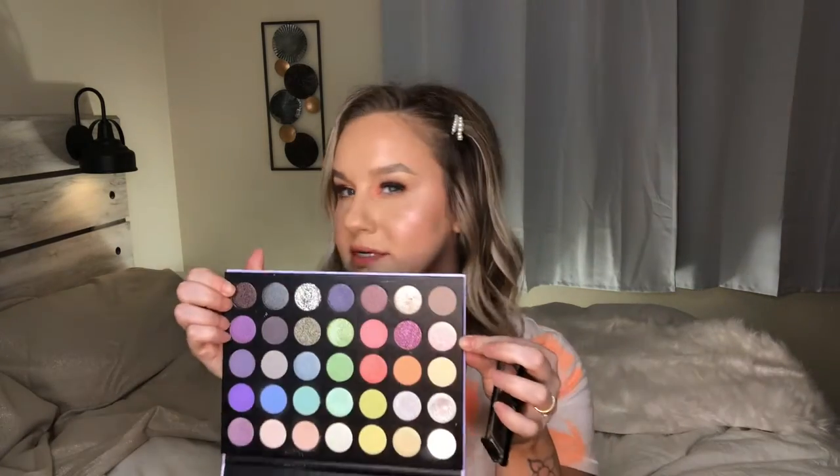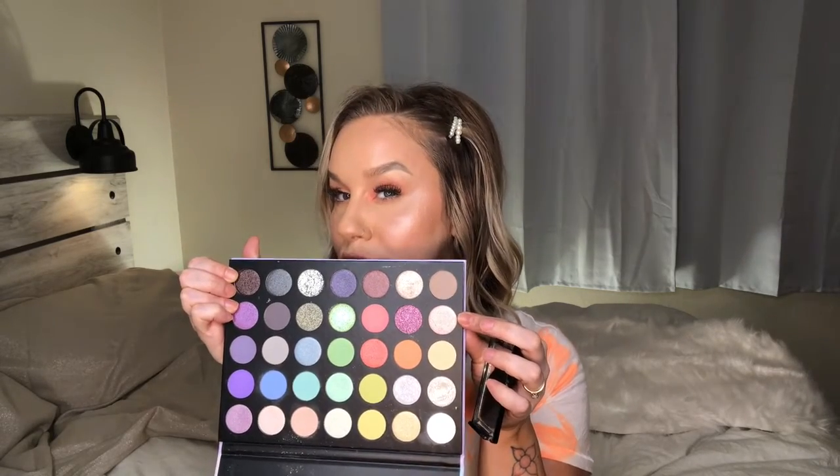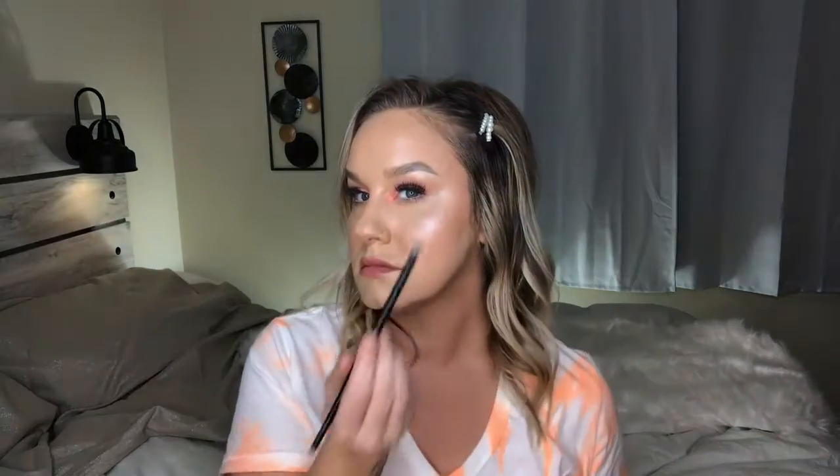Okay, so I love the look. I do not want a shimmery inner corner, but I do want a little bit of a brow bone highlight. So I'm going to use this color. Can you see it better back here? Yeah, this color right here to do my brow bone highlight. Perfect.